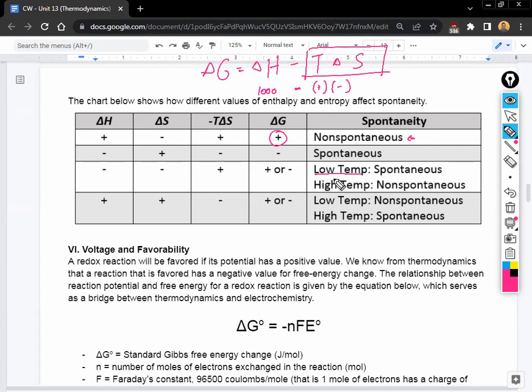But there might be questions on the AP test where they don't give you any numbers. They just say high temp, low temp, and you'll have to use this equation to figure it out. So just make sure you guys are comfortable deriving this information. You should be able to figure out the spontaneity based on whether these are positive, negative, or high or low. Just keep that in mind.